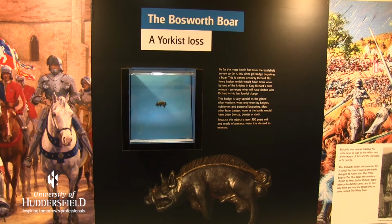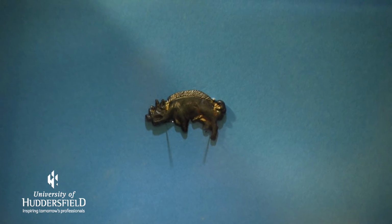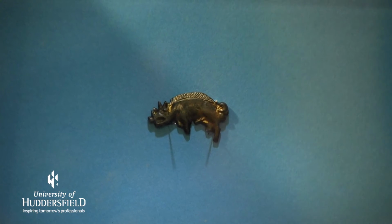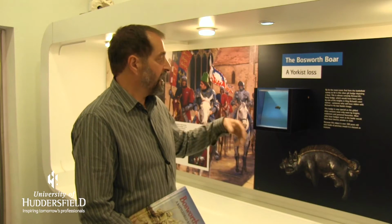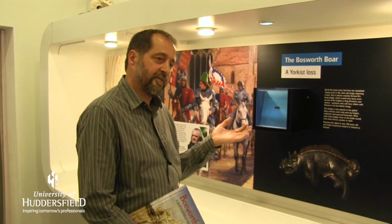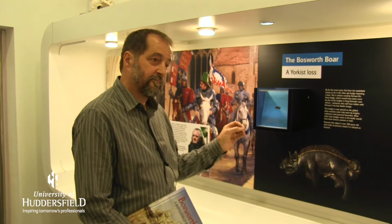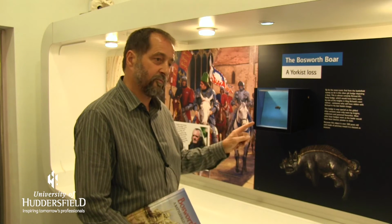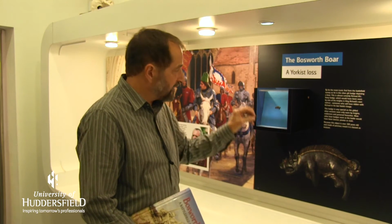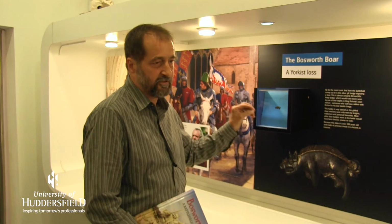So this is the single most important object we found in the Battlefield survey, because that is Richard III's personal symbol, and it is a badge made of silver that has been gilded. Not only would it have been worn by somebody in Richard's own retinue, because it's silver gilt, it must have been worn by somebody of knightly or higher status, so somebody right at the top of the tree, if you like, and that person probably rode with Richard to his death in the battle. So that object takes us very close, we think, to the point where Richard III himself was killed.